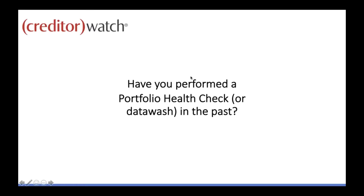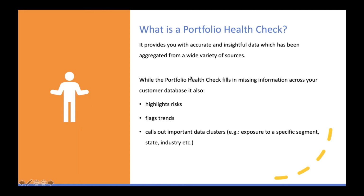Getting back into it. What is a portfolio health check? It provides you with accurate and insightful data, which has been aggregated from a wide variety of sources, and I'll show you those sources on the next screen. While the health check fills in missing information across your customer database, it also highlights risks, can flag trends, and call out important data clusters. So, for example, exposure to a specific segment, state, industry.